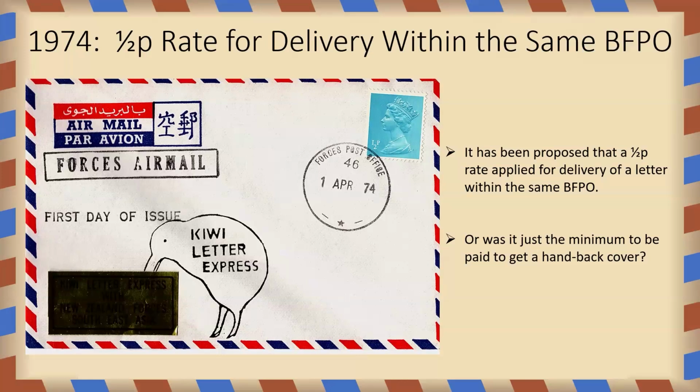It also had April Fool's Day cancel. Oh, yes, yes. The joke may be on you. It also says first day of issue, and I couldn't figure out what stamp was issued that day.